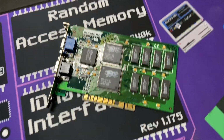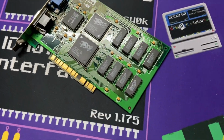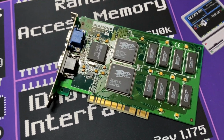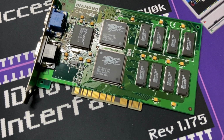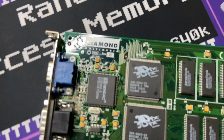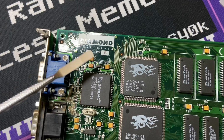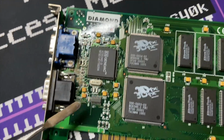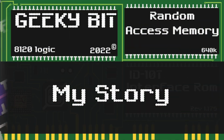By 1998, the Voodoo 1 had been replaced by the Voodoo 2 graphics card. The Voodoo 1 graphics card was composed of a DAC, frame buffer, and texture mapping unit with 4 megabytes of EDO DRAM, and it ran at 50 megahertz. With all of that out of the way, let's get into my story about the Voodoo 1 3D Accelerator card.